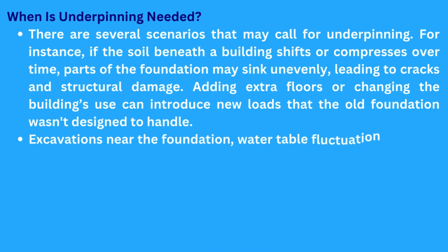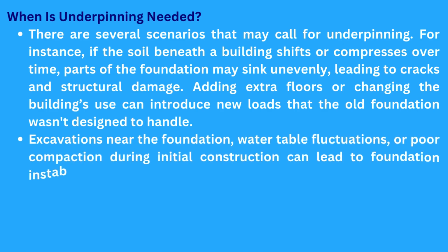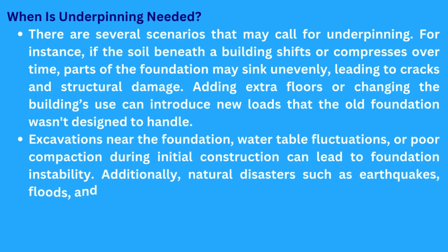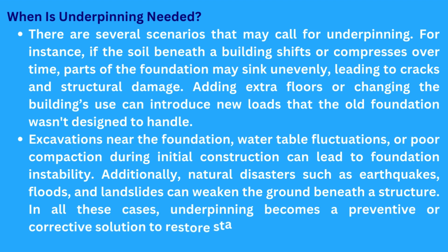Excavations near the foundation, water table fluctuations, or poor compaction during initial construction can lead to foundation instability. Additionally, natural disasters such as earthquakes, floods, and landslides can weaken the ground beneath a structure. In all these cases, underpinning becomes a preventive or corrective solution to restore stability and safety.